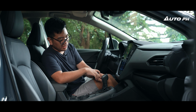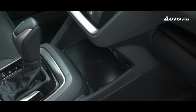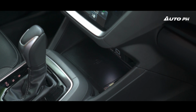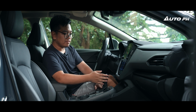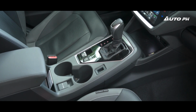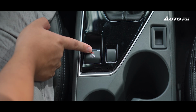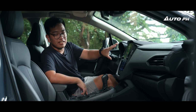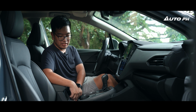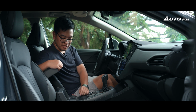Then moving down, we have our auxiliary input. I didn't know some new cars still had that. We have two USB ports, USB A and C, and a wireless phone charger as well. Then here's our shifter, so just a normal shifter with manual mode. Then we use our paddle shifters, which I showed you earlier. Then over here, we have an electronic parking brake. Again, auto hold is located here in the infotainment. And we have two cup holders and a 12-volt power outlet over here. Then our center armrest over here has a very good amount of storage underneath.